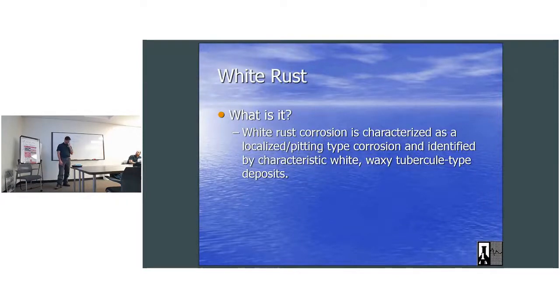I put white rust in here just as a general thing. There's a lot of slides on it because I asked Katie in our office to put that together. There's a great video that Avapco does on it. Sometimes you walk into a galvanized cooling tower and you'll see what looks like scale on the bottom of it all the way around. It's probably not scale. It's called white rust.